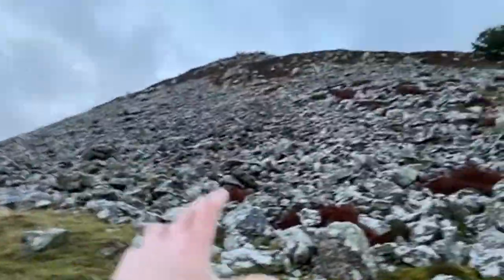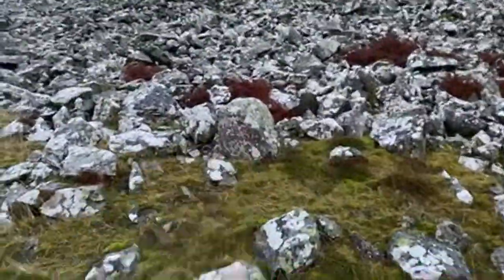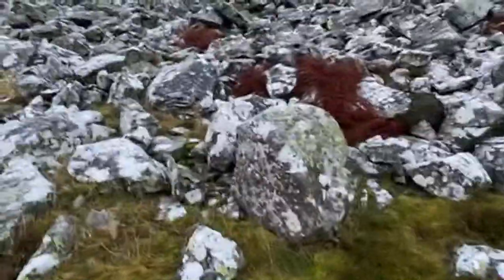But you can't confuse what's natural and what's unnatural. That's what you have to do. You have to start spotting. You know what I mean? Like this stone. This stone sitting here doesn't look like nature would put it like that.